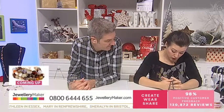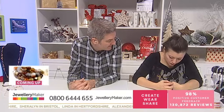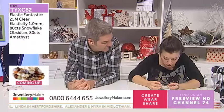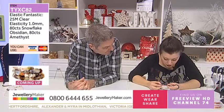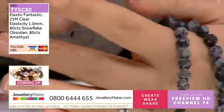This actually last of stock. It was on once, and it was very popular. Snowflake, is it? It looks like it, really? Yeah, frosted. I've never seen that before. No, because it's normally highly polished, isn't it? Oh, my Lord. That's amazing. That is gorgeous. I've never seen that before. No. Completely different, isn't it?